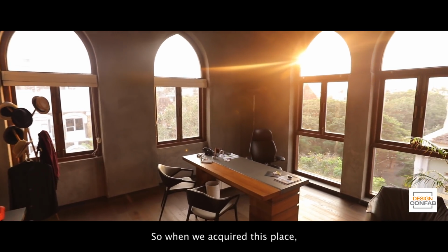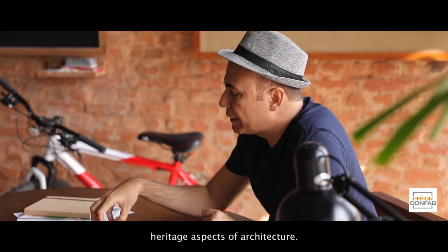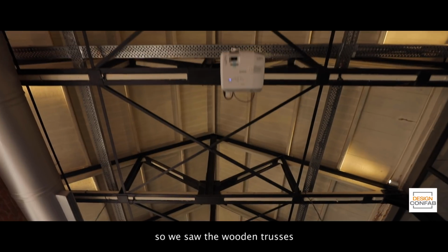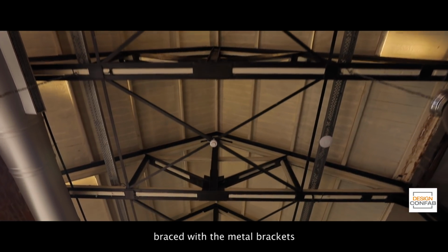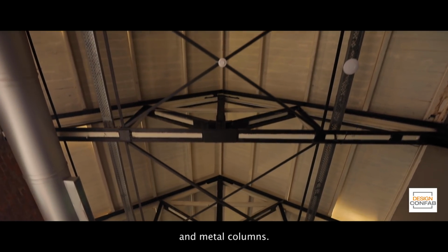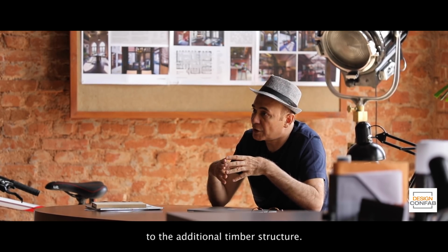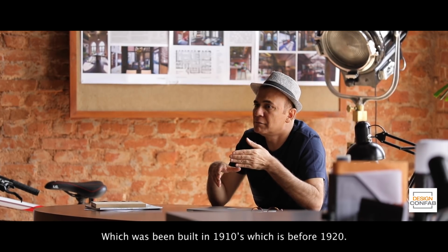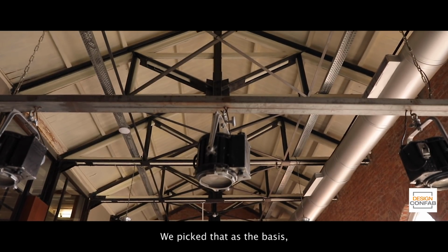So when we acquired this place, it had elements from the heritage aspect of architecture, which we needed to imbibe in our design. So we saw the wooden trusses, which were already braced with the metal brackets and metal columns. So a whole lot of metal work had already been done to the original timber structure, which was built in the 1910s, which is before 1920. We picked that as the basis.